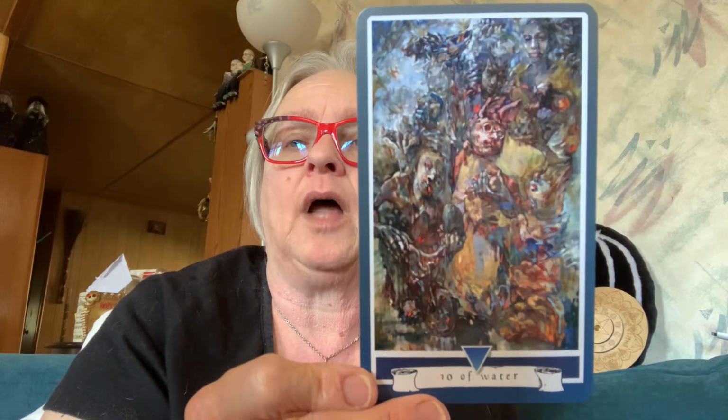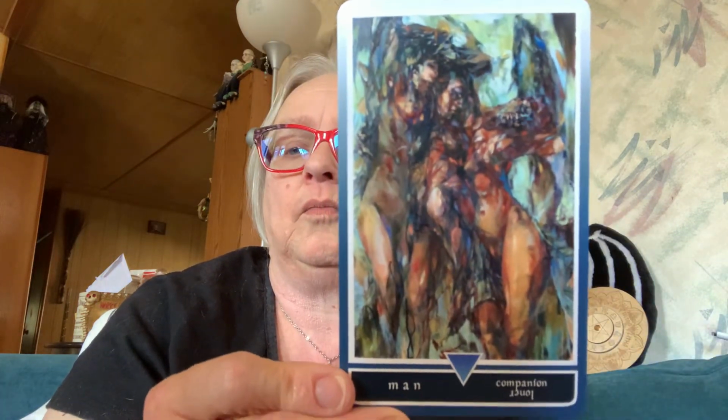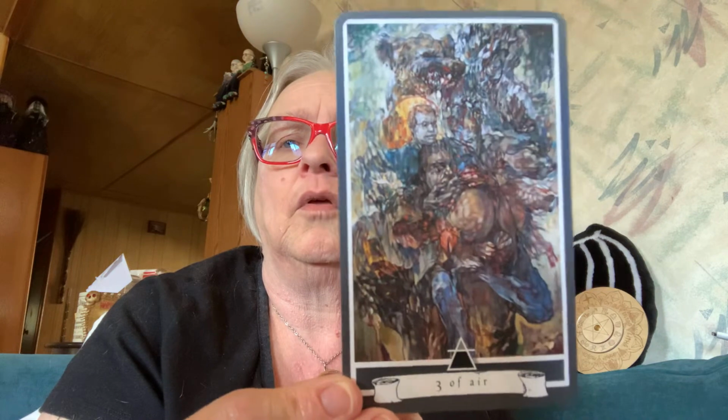The 10 of water. And then we have our boy, our girl, we have our man, and then we have our woman. Must be just the way they were printed. So now we have the Ace of Earth. No, Ace of Air. Okay. So black is air. 2, 3.